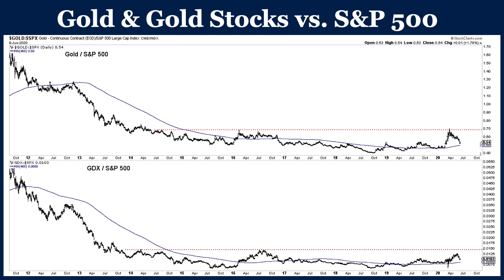You can go back and look at the past. Sometimes they correct. They can go sideways for a while. These ratios, they can at times be a leading indicator. So the correction in these ratios may end a little while before the correction in nominal terms ends. So it's just something to keep in mind.